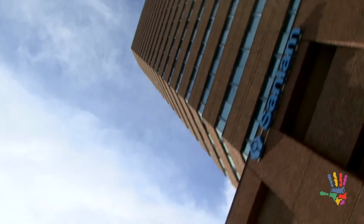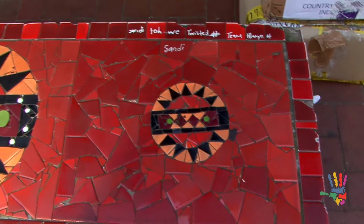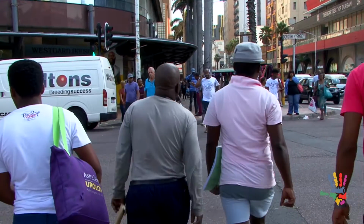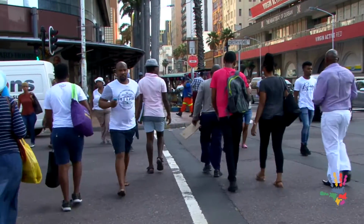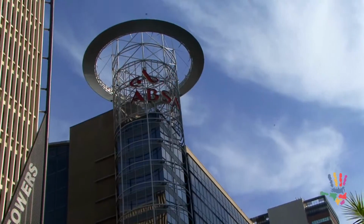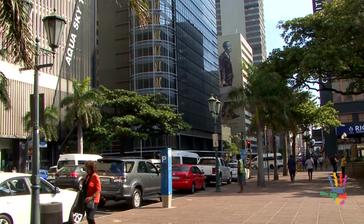Middle of 2015 was when I first arrived in Durban, and I was quite excited about the buzz that there was in the street. Everybody was on a mission, everyone has a purpose, and I've literally seen the city grow. Every day I've seen the city evolving in a very positive fashion.